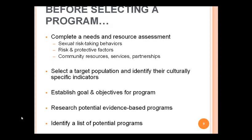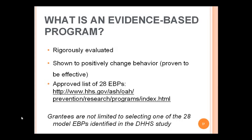When selecting a program to implement, it is important to select a program that fits the youth, community, organization, and stakeholders, because it increases the likelihood that you will be able to implement the program with fidelity, thereby increasing the likelihood of achieving the desired health outcome. So today we are going to talk about how you can assess for fit in order to select an appropriate program. Next slide, please.